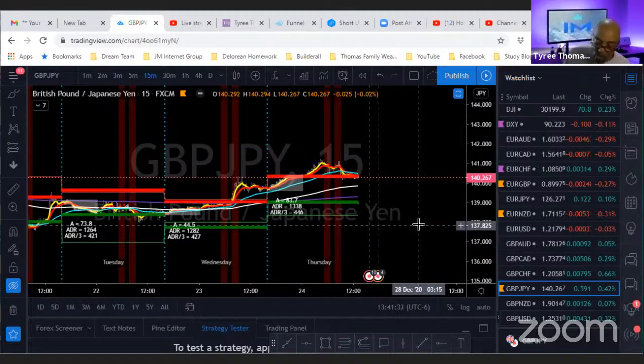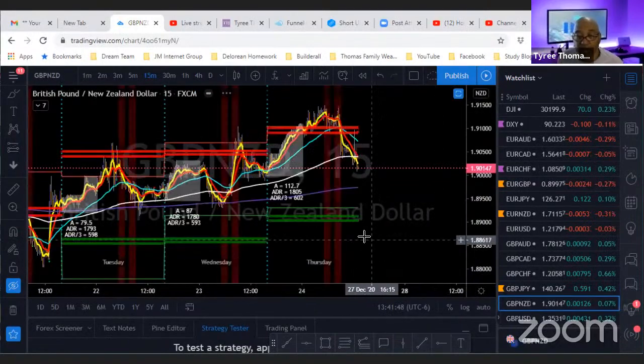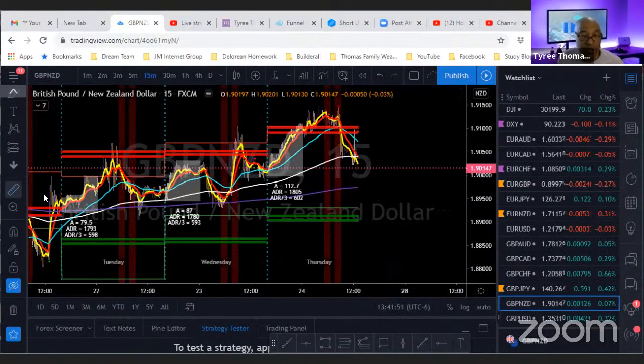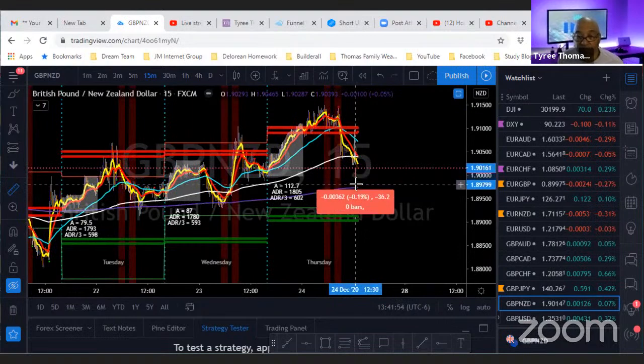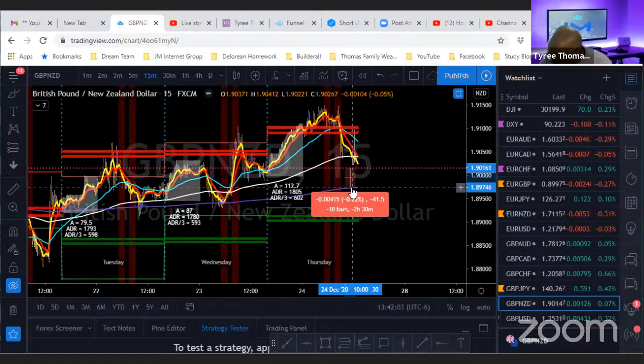I'm using the Delorean Forex strategy. I trade the Delorean Forex strategy that was created by Mr. Tyrone Foster, an educator in IAM Academy. I use that to trade Forex and binary. So now we go to GN, and GN is not a binary pair, but I'll still check it for Forex. And it does qualify for Forex. So I'll put it down. And it's 41 pips.